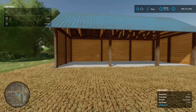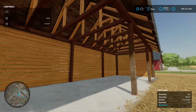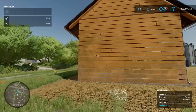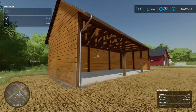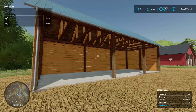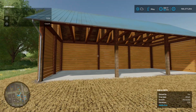Obviously it's somewhere to store your equipment. You could put some bales under here if you really wanted to. Oh, I like the framework at the top, that's nice. I like the detail on the woodwork. Yeah, I mean, it's a shed at the end of the day, so there's not much more else to say about it, but I do like even the guttering on the roof. Knots in the wood. Yeah, you need somewhere to store your equipment, or some pallets or bales if you really wanted to. Very nice.